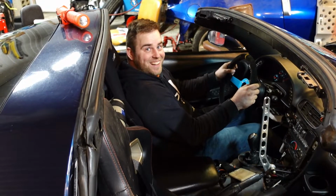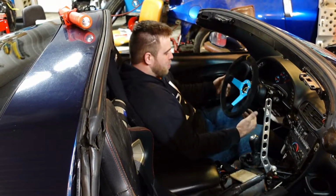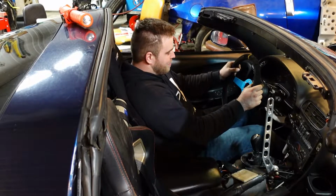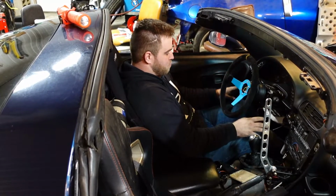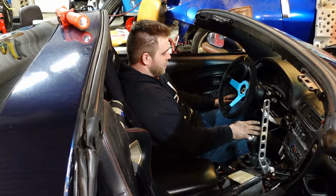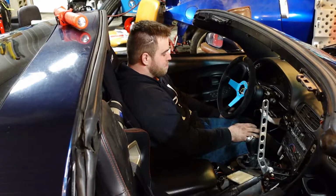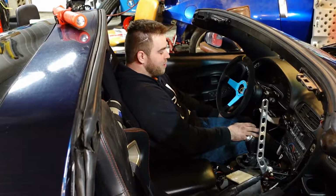Dude, this is sick. I'm so happy. My knees used to be like this in here. Like bad. Now my feet are resting on the gas and clutch right now. That's money. My knee is just barely bent with the clutch all the way on the floor. That is literally perfect.